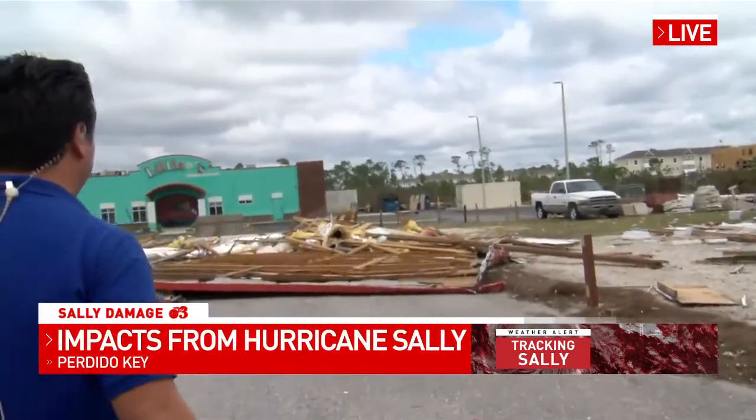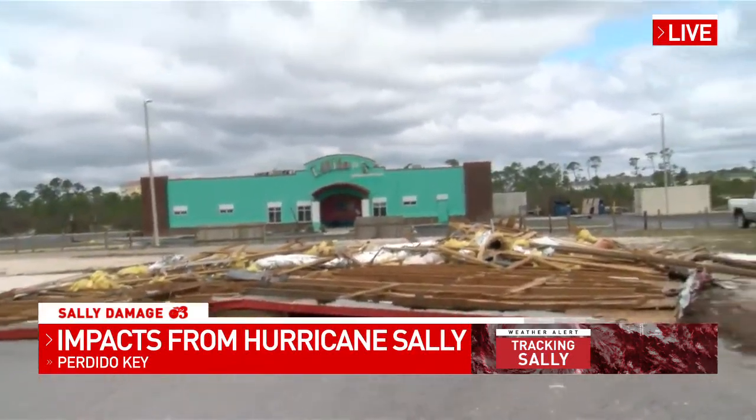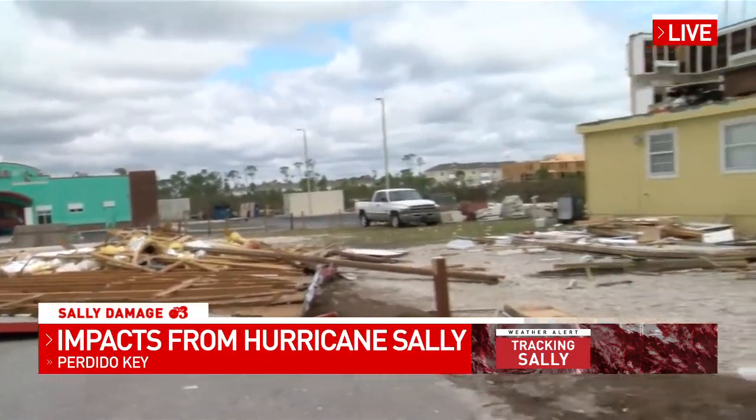Well, Perdido Key was one of the hardest hit areas, which makes sense. It was more or less a direct hit, being right along the Gulf. Now, just driving along the main road, you're going to see a lot of debris strewn out, like you see right here. You don't need to go too far to find where this came from. Just take a look at this building over here.